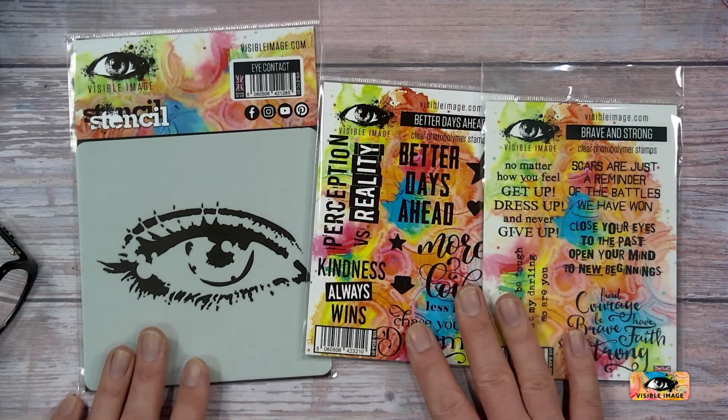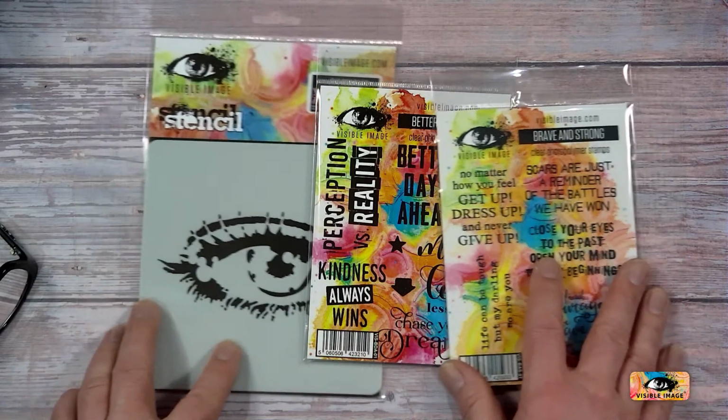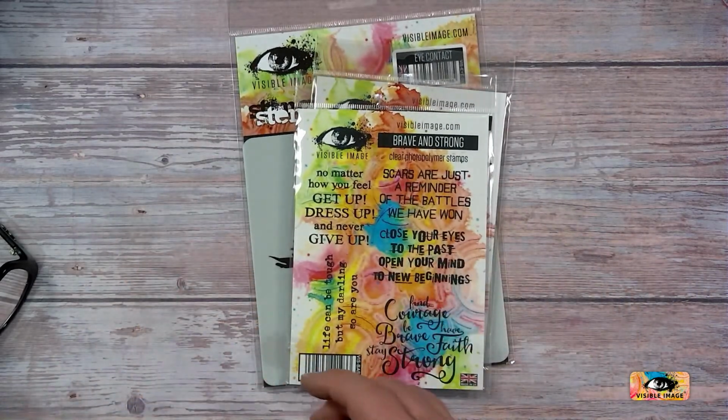So let's get started. The first one I'm going to use, I'm going to do some spraying first. So let's get all nice and inky first, shall we?